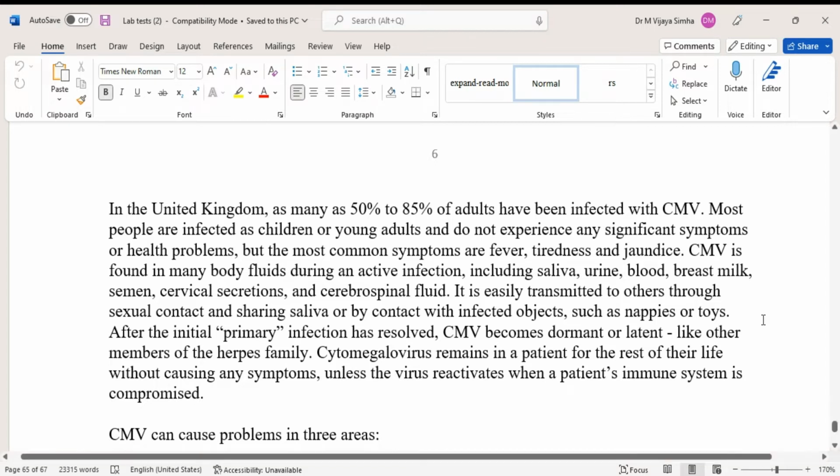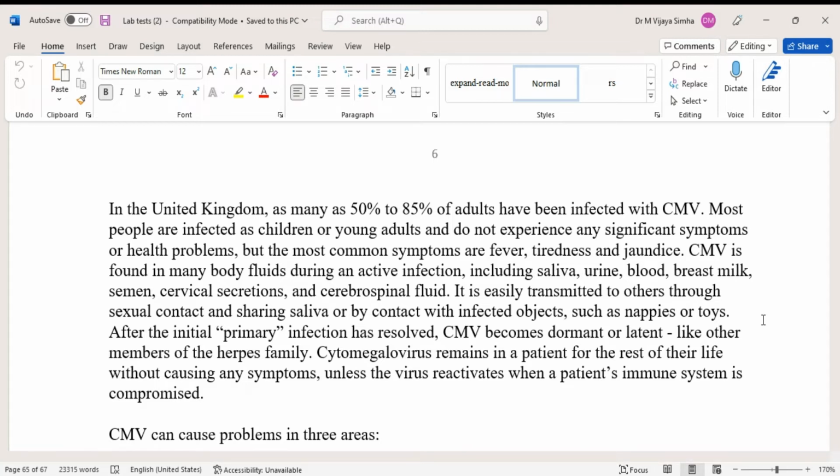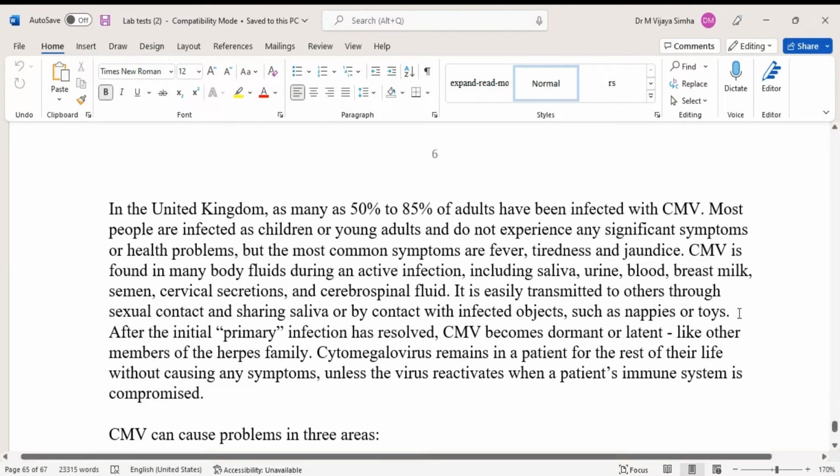After the initial primary infection has resolved, CMV becomes dormant, or latent, like other members of the herpes family. Cytomegalovirus remains in a patient for the rest of his life without causing any symptoms unless the virus reactivates when a patient's immune system is compromised.